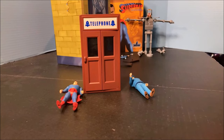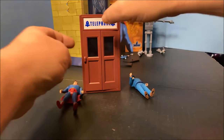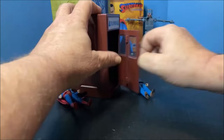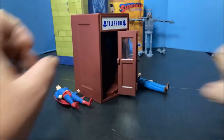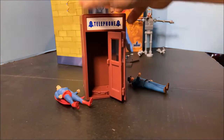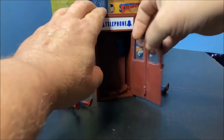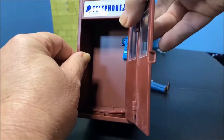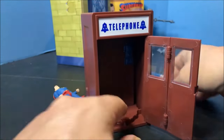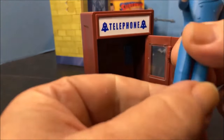One neat little accessory with this set is the quick change phone booth. The door opens and it is on a hinge so that it can look like a real phone booth door opening and closing. In the interior, we can see that there's a little telephone in there, and there's a foot peg for the figure's foot to fit on.